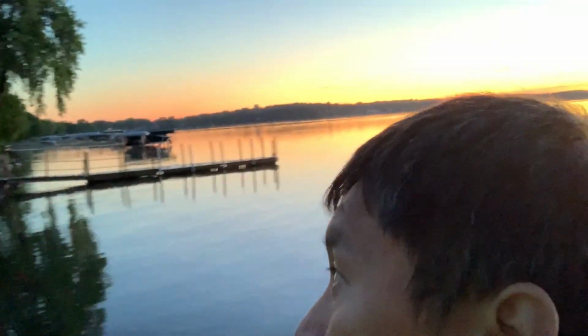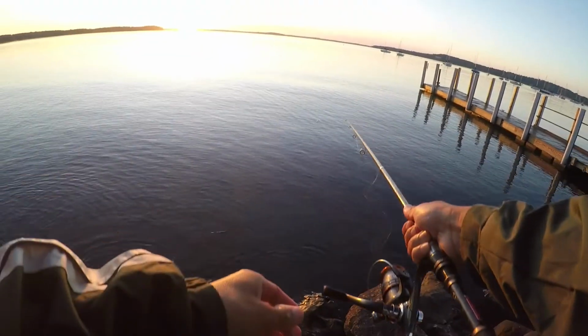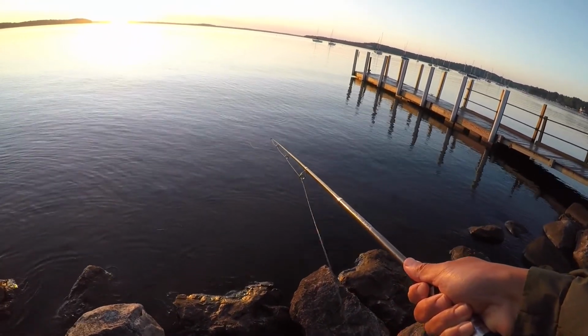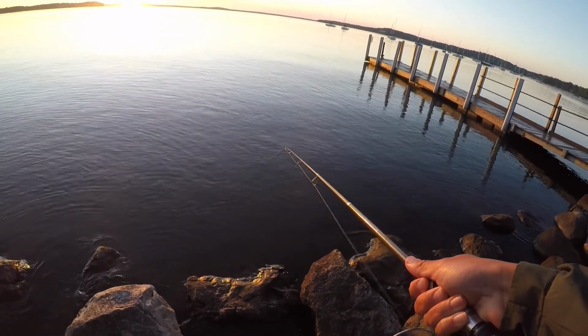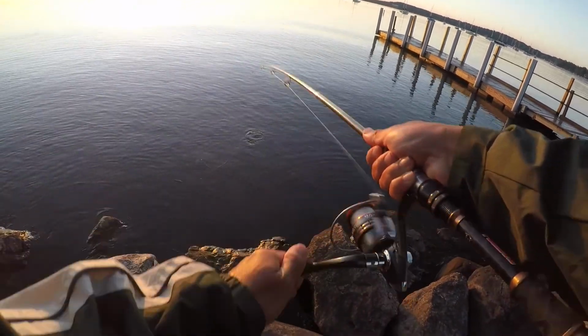I should have gone to the other side because there's an actual access dock, but I'm going to fish from the rocks. There should be panfish and some game fish here. We'll go for both and see what we can get. We are going to fish into the sunrise. Hopefully we can get a fish so my expedition here will be as glorious as the sunrise, or at least not completely disastrous. And we already have a fish.